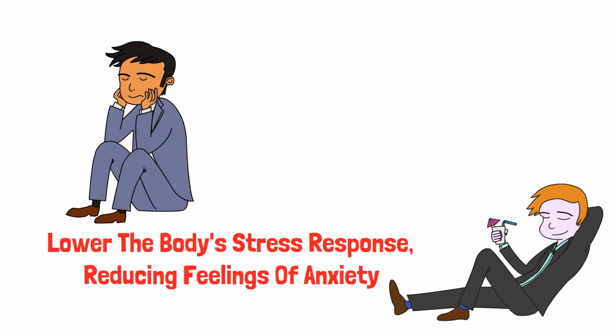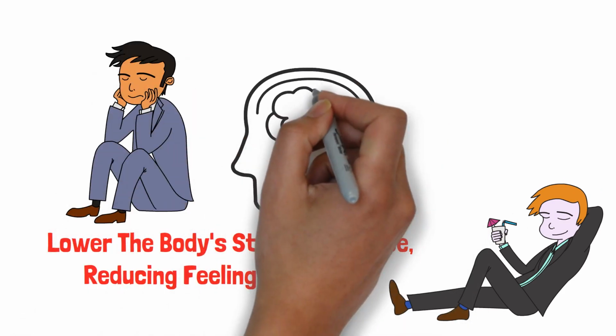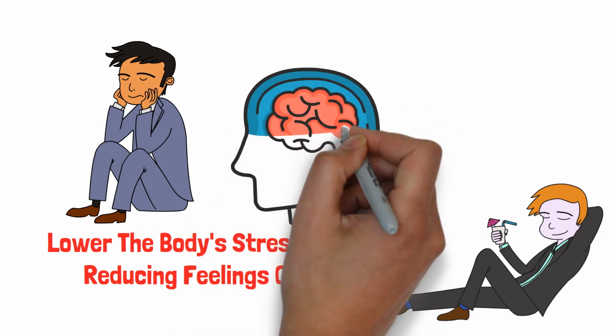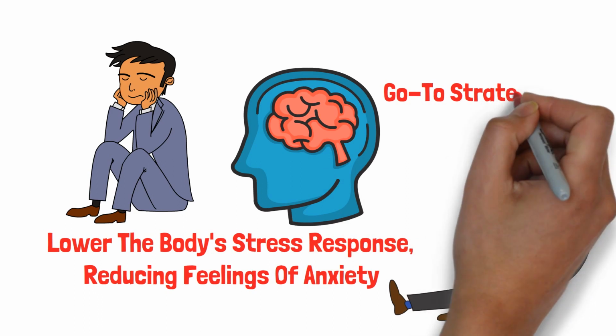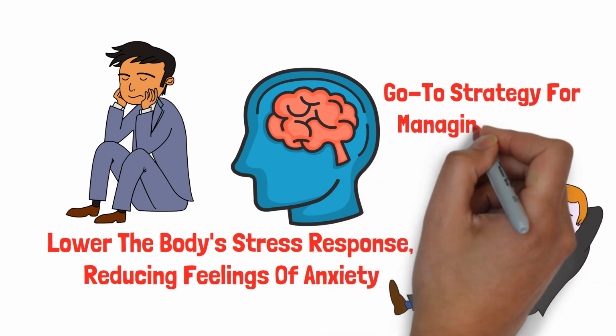This technique can be particularly effective right before a test, helping to clear your mind and approach the task with a more relaxed and focused state. Regular practice can make it a go-to strategy for managing stress in any high-pressure situation.